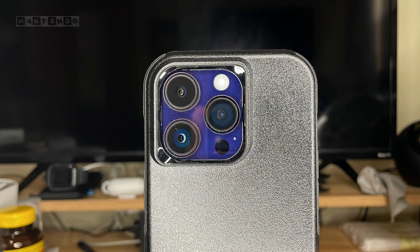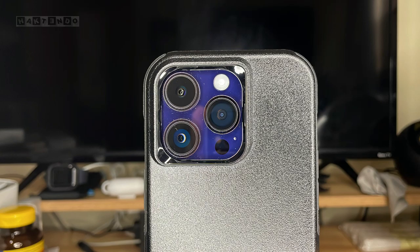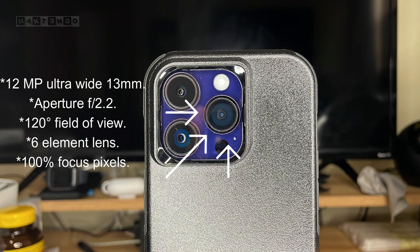Now you do have the option to shoot in RAW 48 megapixel if you turn on the Apple ProRAW setting in your camera. Just know that by doing this, you will lose a lot of space, because each 48 megapixel picture that you take is approximately 75 megabytes per file. So just know that. We have our 12 megapixel ultra wide, 13mm with an aperture of f/2.2 and a 120 degree field of view. This one features a 6 element lens and 100% focus pixels.